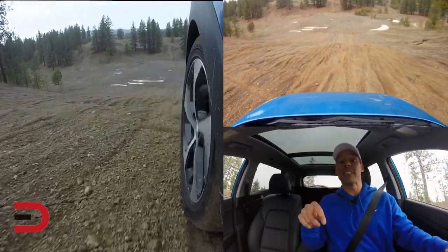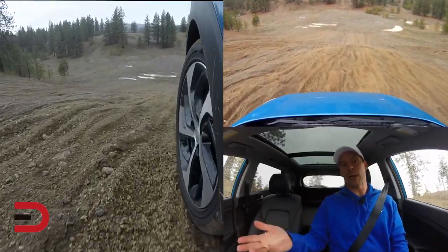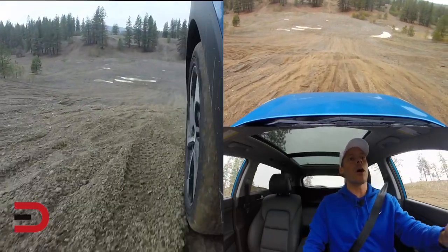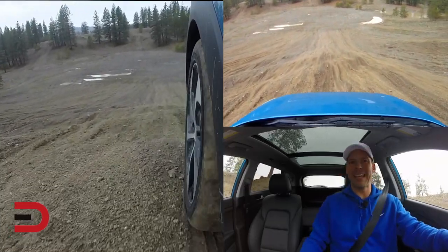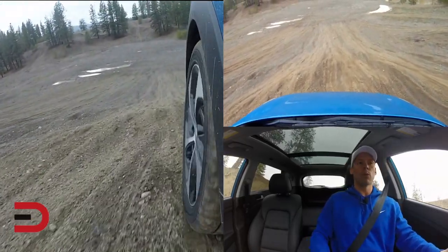Hey, I love going down these initial descents because I can tell you about the ground clearance. This has 6.4 inches. That's still 0.3 more than our Mazda CX-5 from last week, but still far below some of the big players like the Jeep Cherokee or the Subaru Outback, which are at 8.5 inches of ground clearance. But still, we're good here.